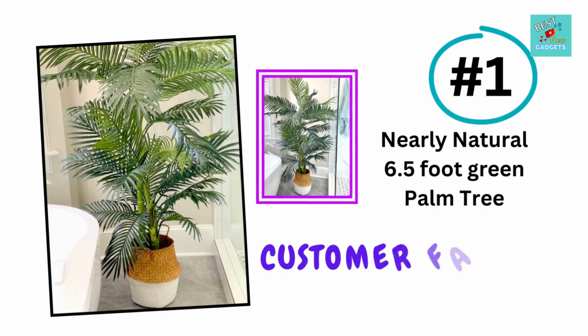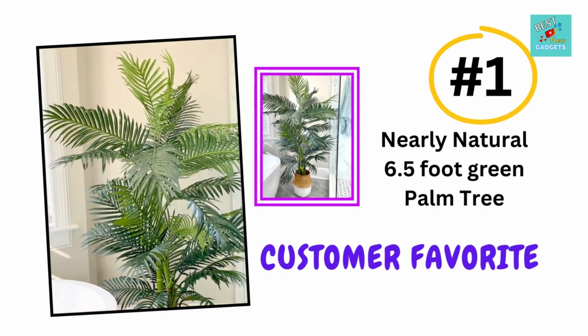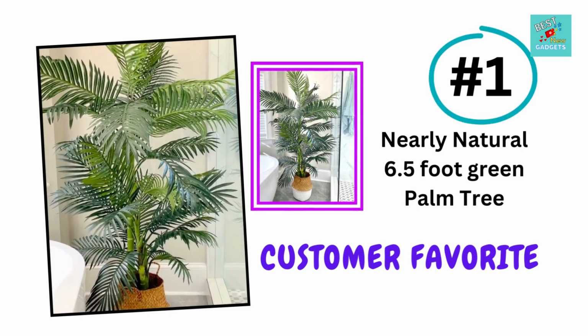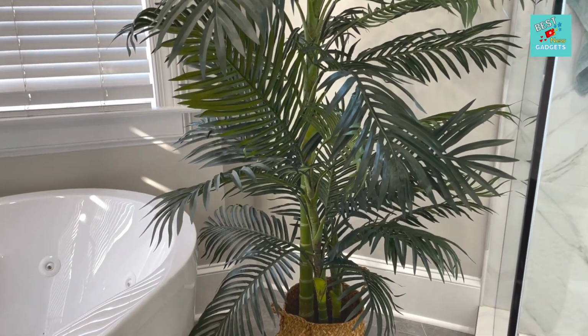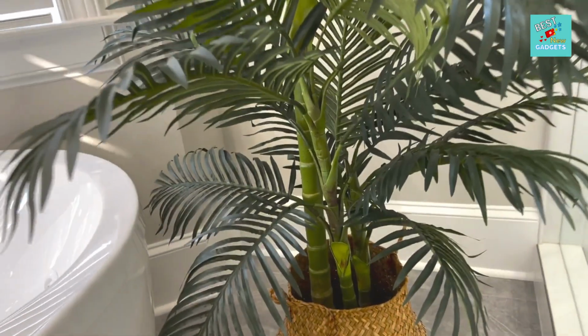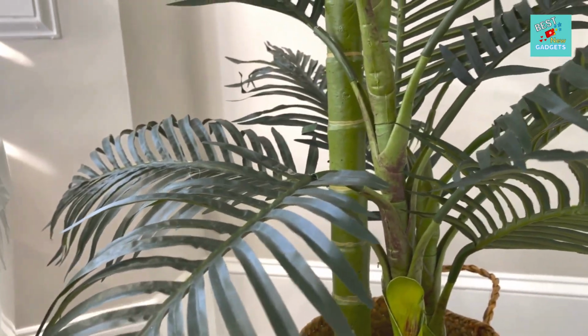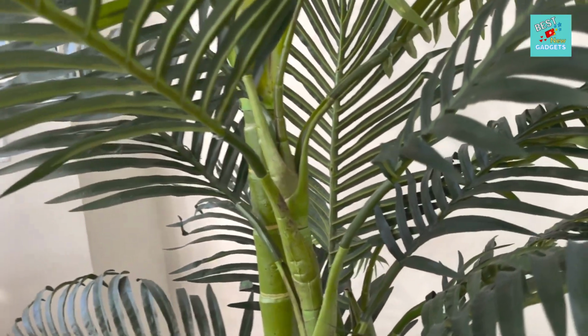Number 1, the Nearly Natural 6.5-foot Golden Cane Palm Silk Tree. This is an impressive and lifelike addition to any space. At 78 inches tall, it has multiple trunks that are adorned with 333 palm leaves that sway effortlessly in the breeze. This silk palm tree is perfect for any room, office, or any type of decor.